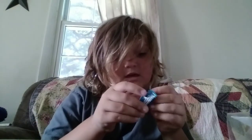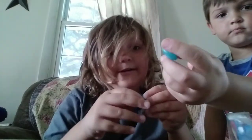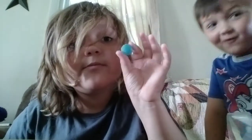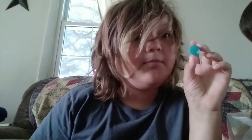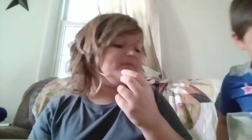Okay, here we go. The last color. Blue raspberry. It's actually blue. In case you didn't know, blue raspberry was blue. Mori didn't know. Okay. We're gonna be eating it.